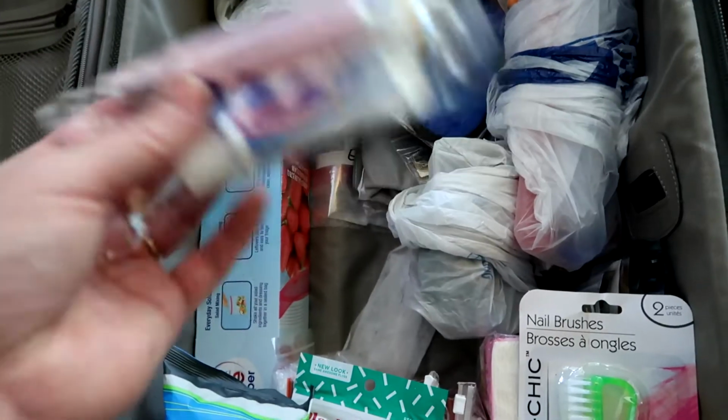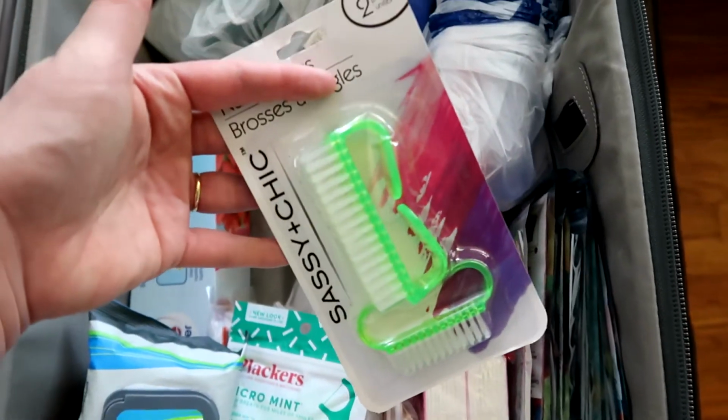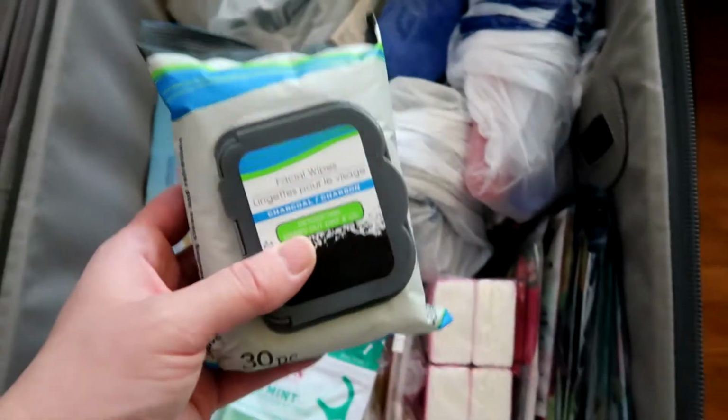I try to buy toothbrushes every time just in case, and I buy them ahead of time in case we don't have any other toothbrushes to take with us. I also buy nail brushes because I find that we always need those. We also have charcoal face wipes. These are more for sensitive skin. I buy these ahead of time.